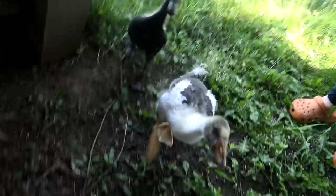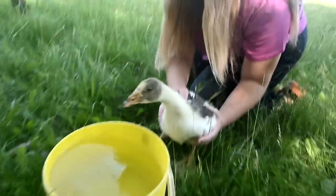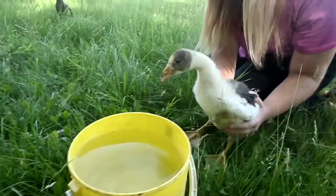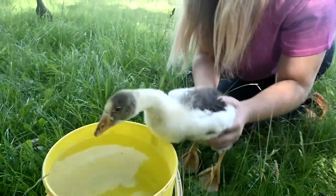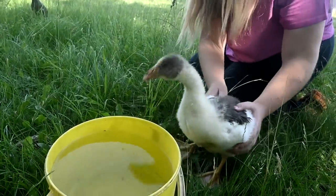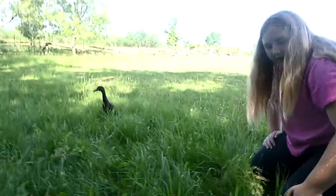Look, your water. Can you smell it? Look, right here. Look, water. So just like chickens, geese and ducks need water to digest their food. It's your water. There's water. He's like, I like the grass more.